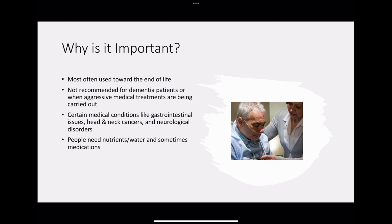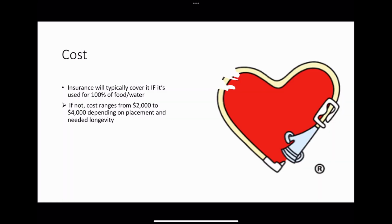It's most often used towards the end of life, and they're not recommended for dementia patients because they'll forget to clean their tube or use it properly. In certain medical conditions, people will need to use them to eat.